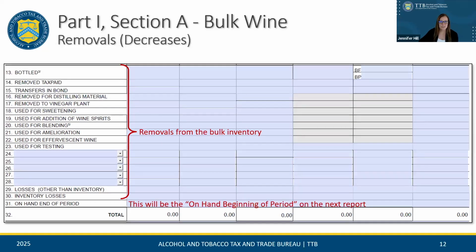The next part of Section A shows what removals you had of bulk product and what you still have on hand at the end of the period. Line 13 is what product you bottled. Line 14 shows any bulk product that was removed from bond. Line 15 shows what product was removed from bond and transferred to another winery. Lines 16 and 17 show what was transferred to distilleries or vinegar plants.